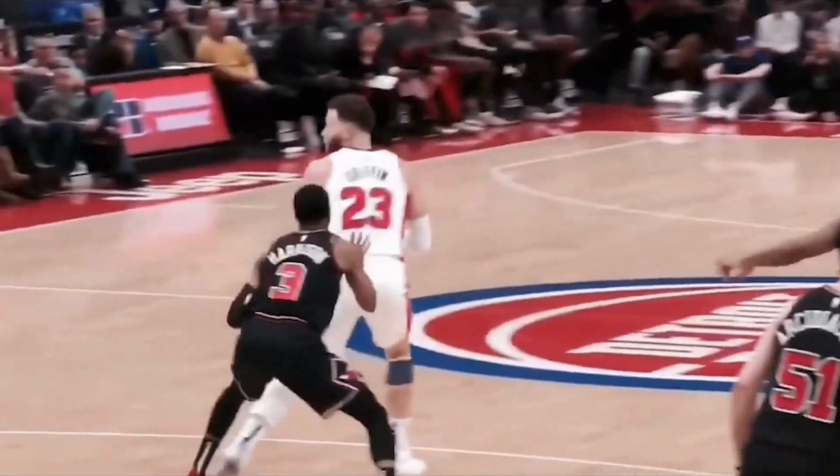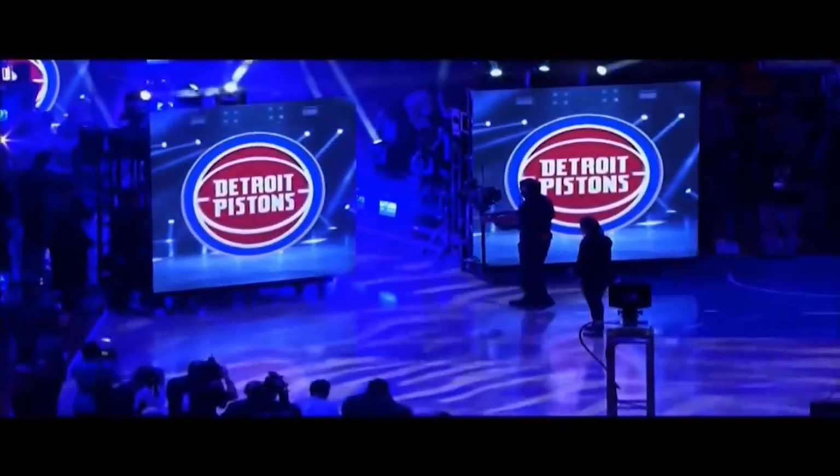Detroit wins the award for the worst, most boring logo in the NBA. I mean, the font isn't half bad, but there's absolutely no personality to the logo, and I can't rank it any higher.